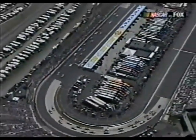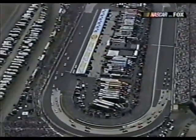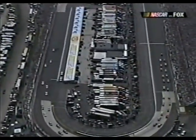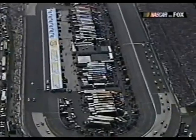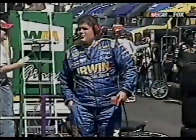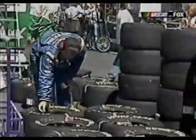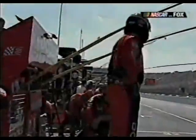You know, I could only help but watch Jamie McMurray's crew start preparing the tires. The crews never stop working here. The minute the cars drive off pit road to the checkered flag, they're always working with the tires, with air pressure. You see them right here adjusting the air pressure, probably on one of the next set of tires to go on. Really, really close together, too.